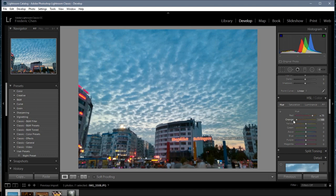I hate the color orange, so we're gonna make those red. And I hate the color yellow, so we're gonna make those red. I also hate the color green, so we're gonna make these yellow. A lot of editing around here, guys. No photo is the same.